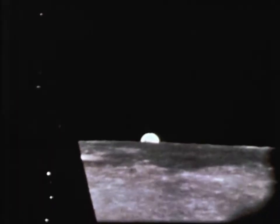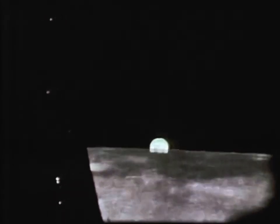Snoopy was now ready for the rendezvous sequence to be performed on the next orbit. Once more, they rounded the battered face of the moon.